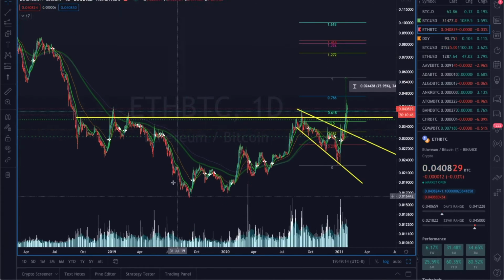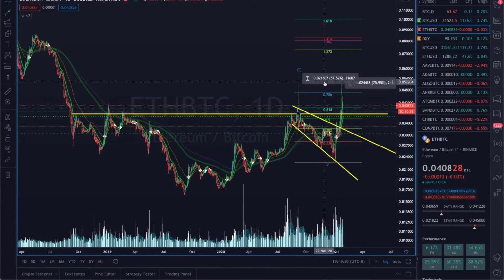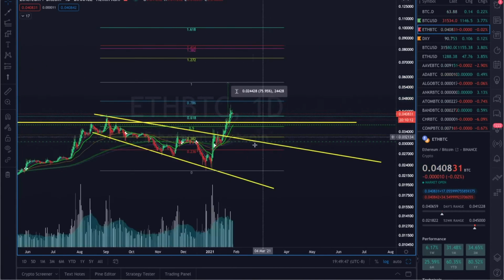But what we're looking at here is a one-to-one extension up here, possibly a 618. The measured move out of this cup and handle, or this inverse head and shoulders, or really whatever kind of bullish it is, is just beyond the one-to-one extension, about a 57% move from the break of the neckline, and it's about a 45% move from where current price action is right now with Ethereum, Bitcoin.